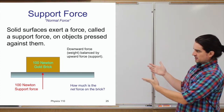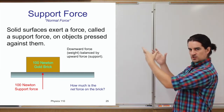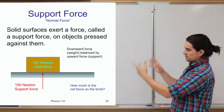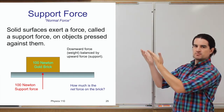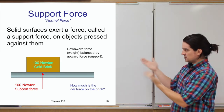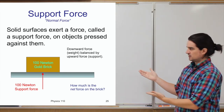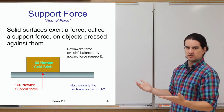So if the brick weighs 100 newtons, meaning there's 100 newtons of force pulling it down, then the support force from that table also needs to be 100 newtons, pushing in the opposite direction, pushing upward. Right? And the reason being, at least in this case, is that that brick is at rest. That brick's not moving. So Newton's first law says if it's not moving, the net force on that brick needs to be 0.